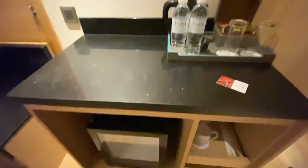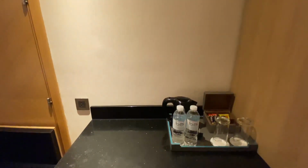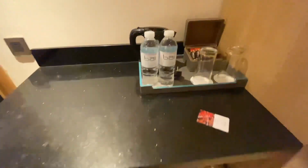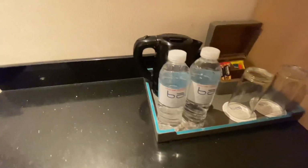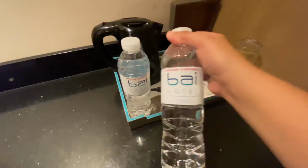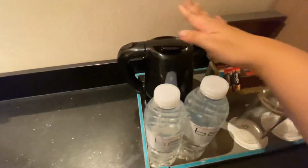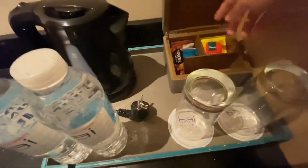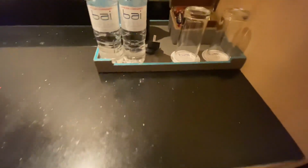I'll show you the toilet area later. Moving on, they have this mini bar with two complimentary bottled water, electric kettle, coffee and tea which they replenish daily, two coffee mugs, and a mini fridge.